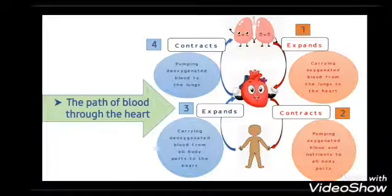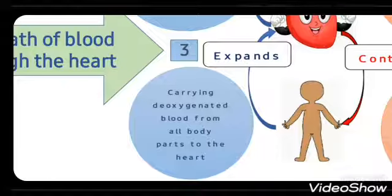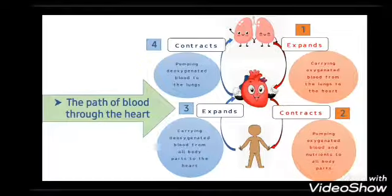At the same time, we have deoxygenated blood. Our body parts need to get rid of this deoxygenated blood. So what will happen? Step number three, the heart expands, carrying the deoxygenated blood from all body parts to the heart. After that, the last step, number four, the heart contracts, pumping this deoxygenated blood to the lungs.